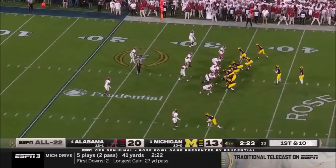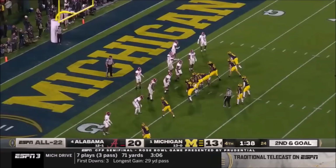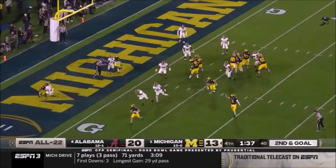Clock counting down. J.J. McCarthy in the shotgun. Play action. Drops back to pass, has a lot of time, and gets it complete. It is Wilson inside the 15, inside the 10, and top 10 in the Heisman back-to-back years. McCarthy in the shotgun. Second and goal. McCarthy to pass. Gets it complete, and it's a touchdown.